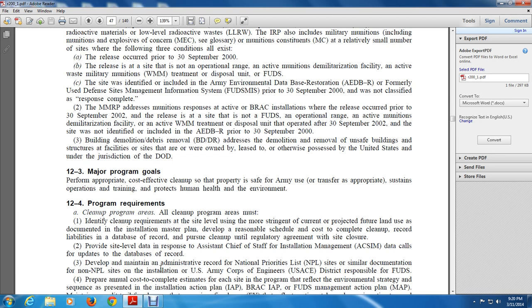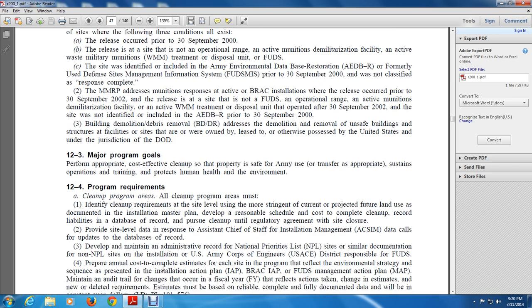database of records developed, maintain an administrative record for the National Priority List (NPL) sites of the similar documentation of the non-NPL sites of installation U.S. Army Corps engineering, distribute direct response of FUDs, prepare annual cost estimates for each of the program, reflect environmental strategy sequences presented in installation action IAP and BRAC AIP FUDs management action map, and maintaining audit and full changes in a current official year of FY reflects actions taken.